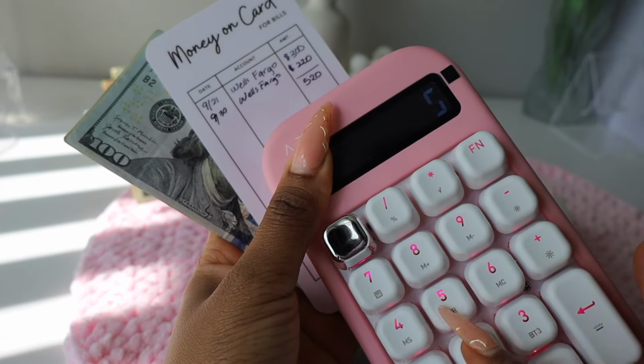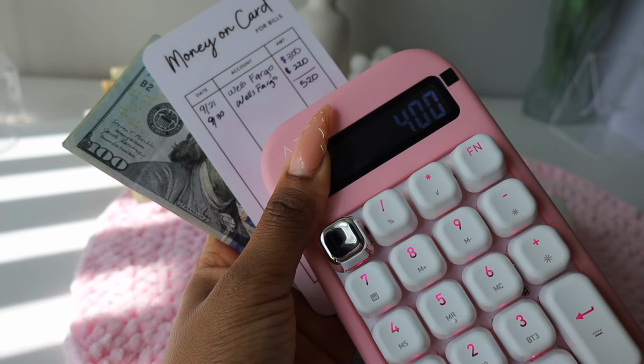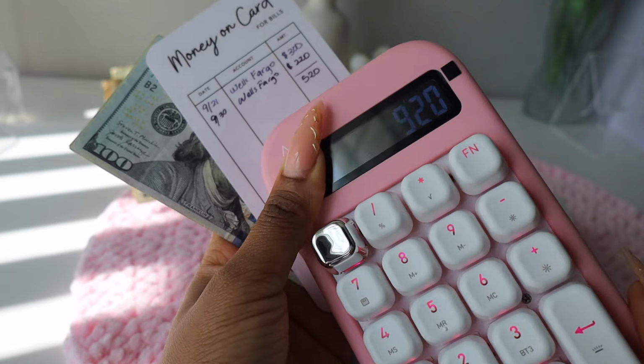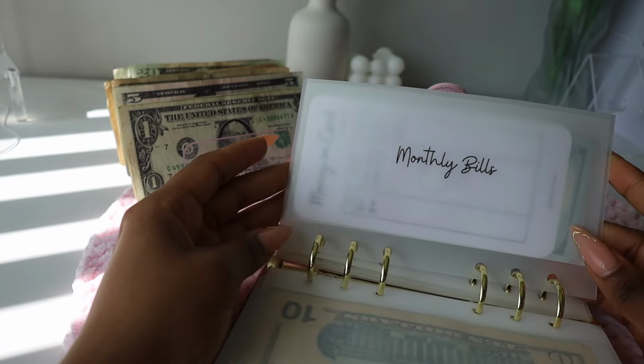For bills, we have $520 sitting in Wells Fargo, and we have $400 in cash. So we have a total of $920 that's going towards bills.